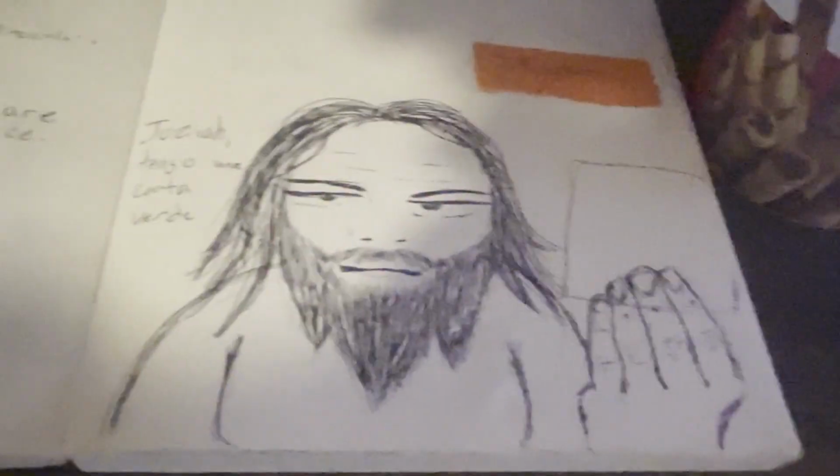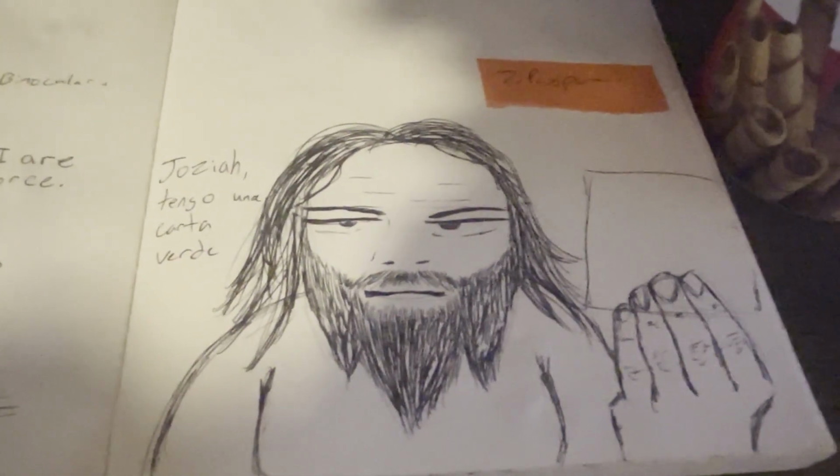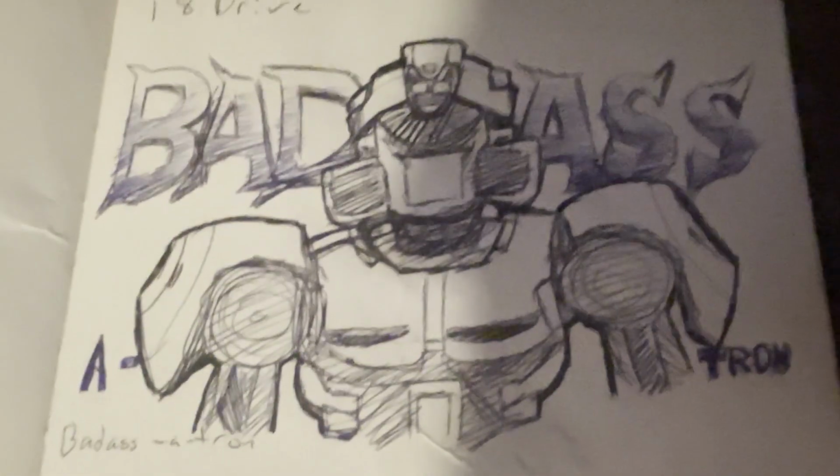Hopefully. If I had to pick a favorite from all of these, I think it has to be this one. I just think it's kind of funny. Second, I think would have to be this one. I just think the way I posed or framed it is really good. I guess my third favorite one has to be Badass Draw.